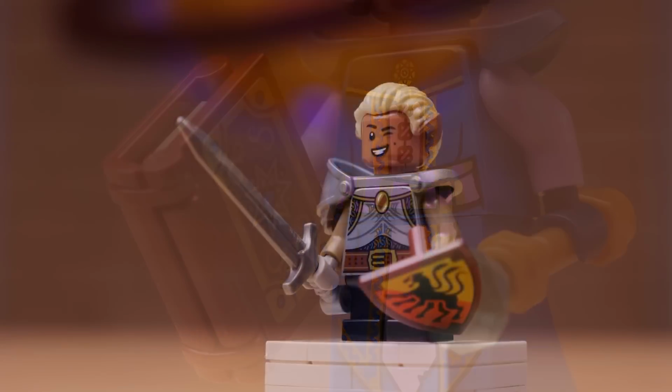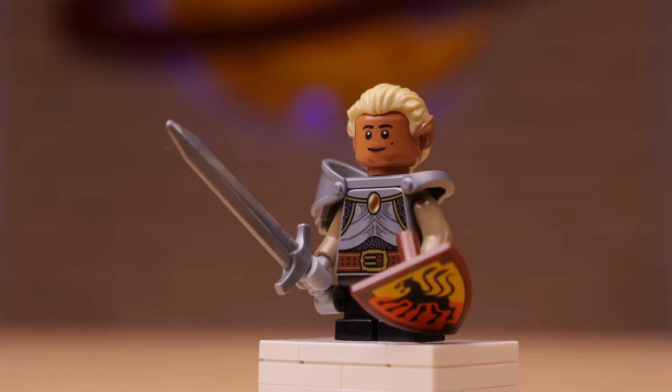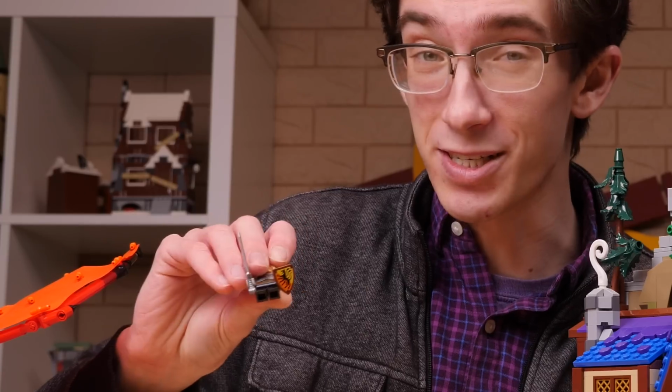The next figure is the Gnome Fighter. Again, like the other two figures, you're looking at another head swap. No alternate hairpiece for this one, but you do get some different weapons to choose from, including a shorter sword, which is kind of fun too. And yes, that shield is printed.